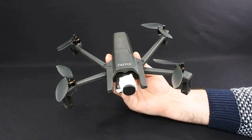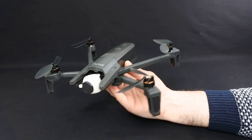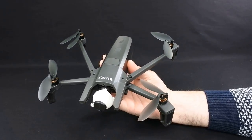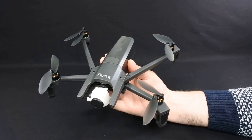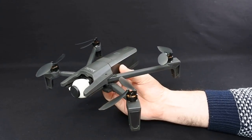The Parrot Anafi. Now, I'll be honest, this would not have made it in at the price I paid for it. When they came out, they were 649, or 629, I can't remember. They're not worth the money at that price. But now Amazon are selling them for 450, and at 450, it's a great drone.